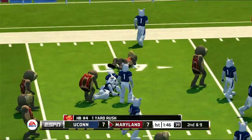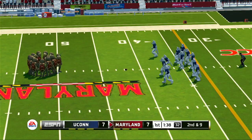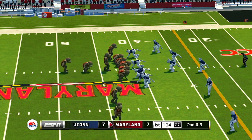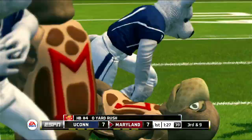He makes it to the 42-yard line. Gain of 1 yard. That brings up second and nine. Second down and nine to go. Ball on the 42. Strings it out left, and he's stopped right away.